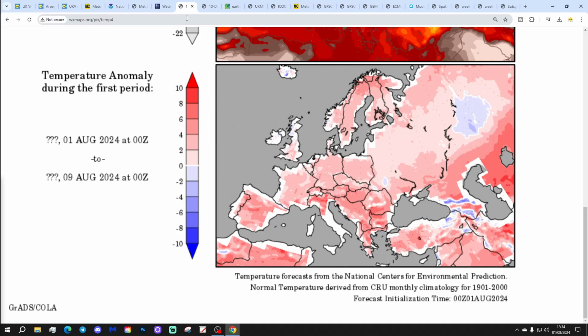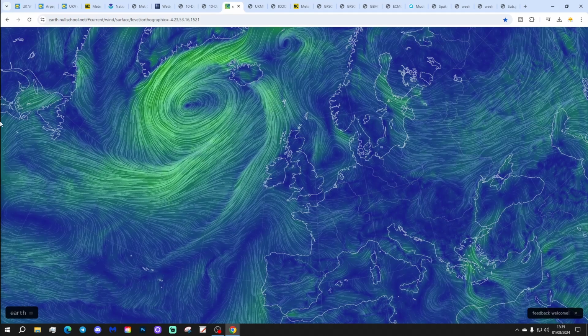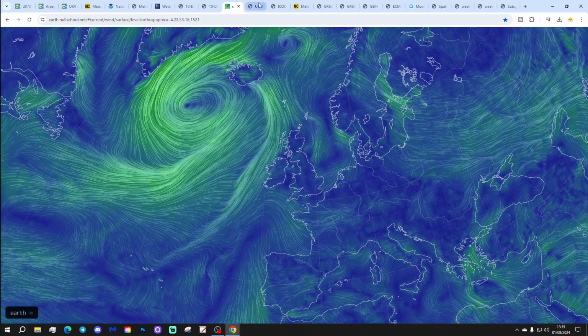Temperature anomalies from the 1st to the 9th of August: above average for England and Wales, nearer normal for Scotland and Ireland. Precipitation anomalies from the 1st to the 9th of August: many areas coming out a little bit drier than average, or drier than normal, really. My latest wind map from earth.nullschool.net has an area of low pressure in the Atlantic, and a couple of cold fronts are waiting in the wings to move in and turn things fresher. Ahead of it, of course, we've got all of this heat and humidity generating the risk of some thunderstorms.